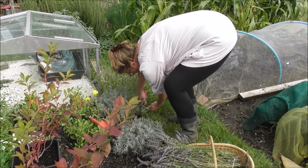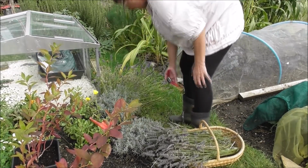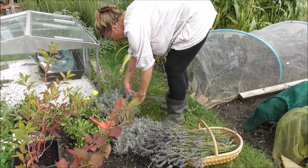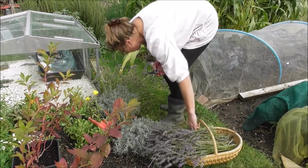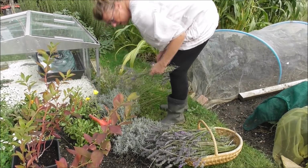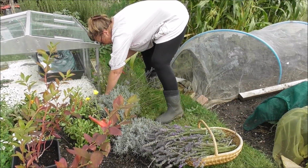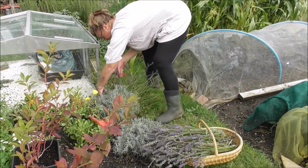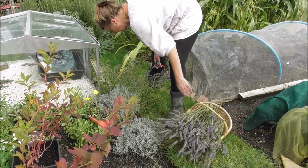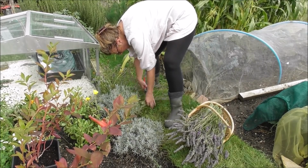And also once I've cut all these, I can get to the grass path, give it a bit of a trim, maybe not today, but give it a trim and get my edges trimmed. I haven't been able to do it for weeks because it's been under the lavender. Oh, don't want to trim the borage or the chives. Okay, what's next? I'm thinking about the next job already. Oh, I know.